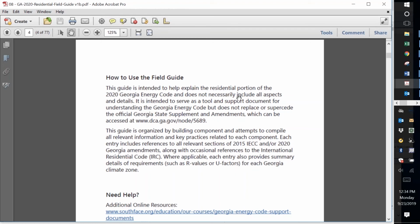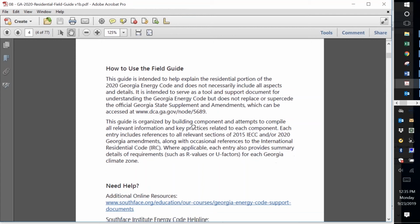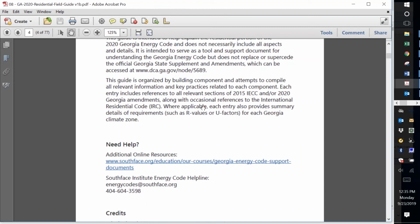So you think about it, you're building a house, you've got exterior walls. Okay, we'll go to the exterior wall, and everything you need to know about exterior walls from all the different sections of the code is in one place. And with bullets, it tries to describe what we're going to do, and after we've described it, I want to see pictures. So lots of pictures and diagrams. I think that's the big thing that makes it hopefully more user-friendly.